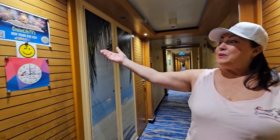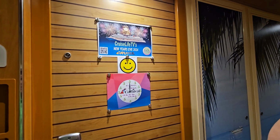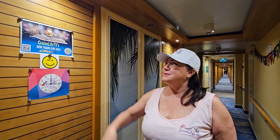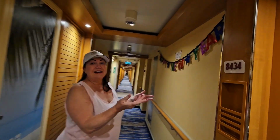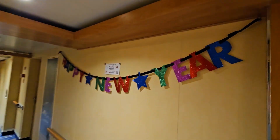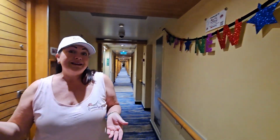First thing, we do a little bit of door decoration. Usually something that mentions the event that's going on. This happens to be a New Year's Eve cruise, and we extended our decorations to a little bit outside. And one of the reasons that you might want to decorate your door is to make it easier to find your cabin and also just to lend to the festivities. So let's go inside.